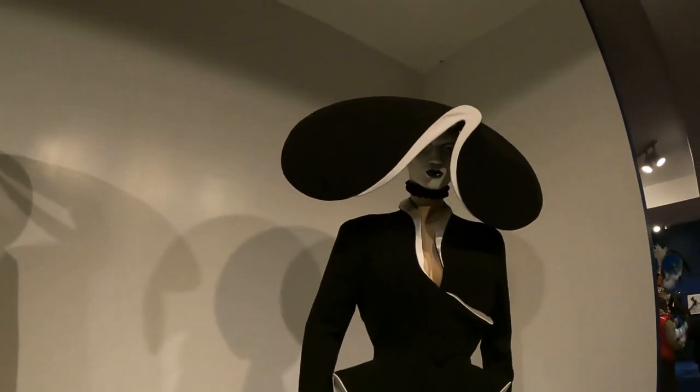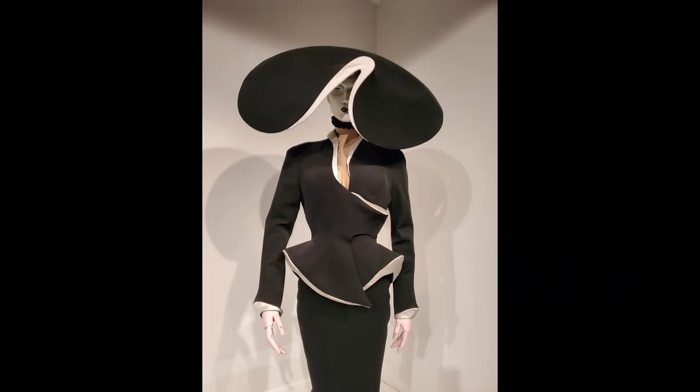I think he was a master hat maker too. Well, I love couture exhibits. And Thierry Mugler knew how to do couture, but he also really knew how to do costumes. Wait till you see this.